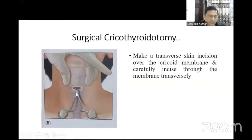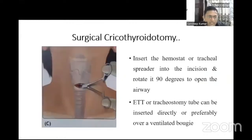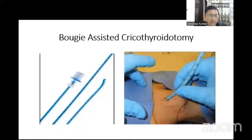As we have shown, the tip of the artery forceps has spread the soft tissue in a horizontal direction first, and then we have spread the soft tissue in a vertical direction. Insert the hemostat or tracheal spreader into the incision and rotate it 90 degrees to open the airway. Fine. In this way, you can dilate it in either way. An endotracheal tube or tracheostomy tube can be inserted directly or preferably over a ventilated bougie. It is always better to use a bougie in this. This is how a bougie-assisted cricothyrotomy is done.